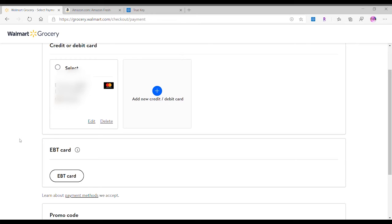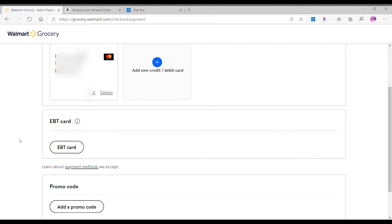Obviously, if you're new users, you're going to have to create a new account so you can actually order through Walmart, right? Now, obviously, we have EBT card, and that's what we're going to do. Don't forget the promo code. If you want to save $10 for the first-time users over $50, you're going to have to type in the promo code right there where it says add a promo code.